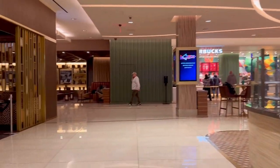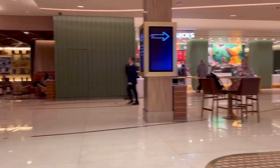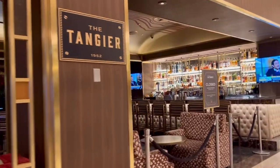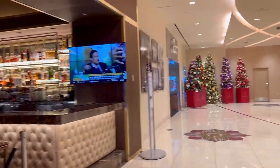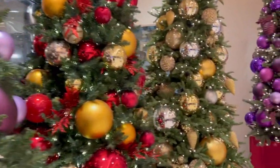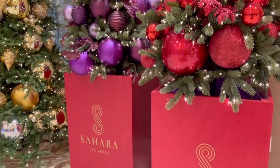We're entering into the Sahara now, which is about a 5-minute monorail ride from the Westgate Casino and Resort. The Sahara really isn't very close or convenient to anything, but it's been around for a really long time and it had a total remodel. This place is beautiful and the prices are pretty reasonable too to stay here. But one thing that is very close and super convenient is the monorail. And having that definitely makes the Sahara a really good location because then you could take the monorail and go anywhere.